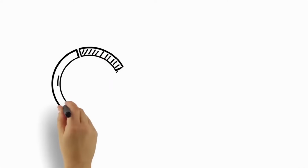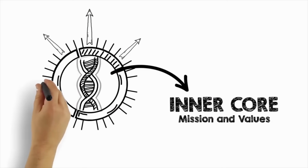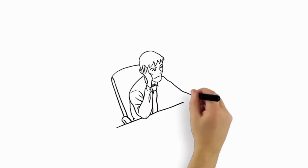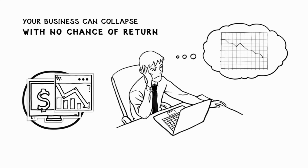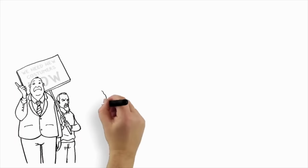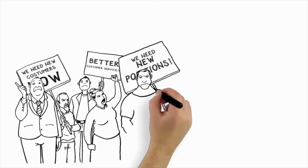Inner core, mission statement, and corporate values. To move forward, the core stays the same size, no matter how large the ball grows. Weakness in this area can make the ball and your business collapse inward with no chance of return. It's critical to get the mission and values right with complete buy-in.